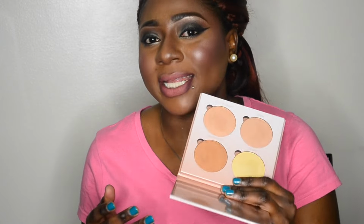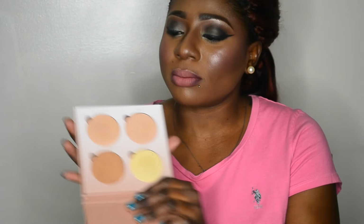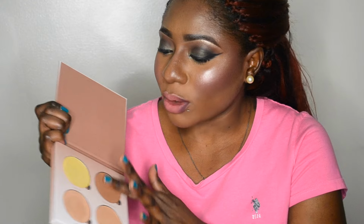Okay, this was worth every penny. I think it was $40 or so, something like that. And it's really worth the money, because every shade in here I could literally, let me just shut up and show you something. Okay, this is Sunburst right here, and this is Dripping in Gold that everybody is crazy about, and this is Golden Bronze. Let me just show you these three. That is some glow to the glow, glow, glow.